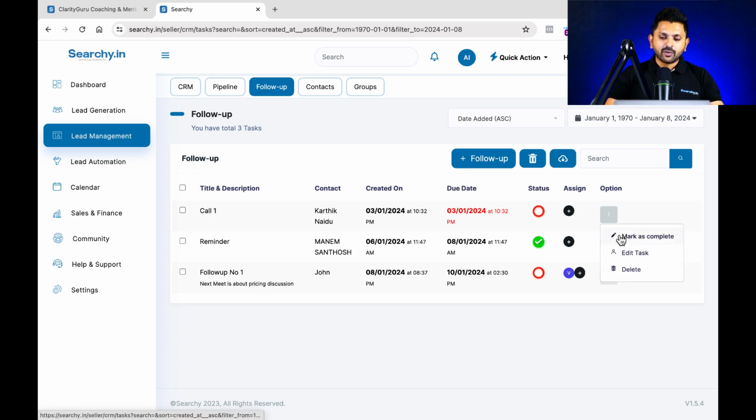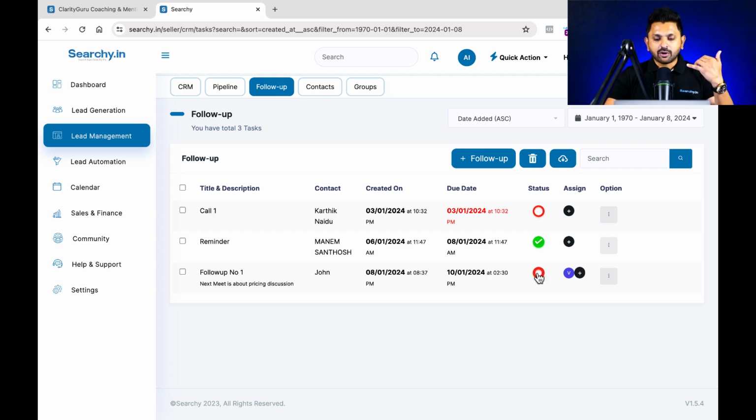So with this particular inquiry, you'll have an option here, and after the follow-up is done, you can mention this. So I called on the 10th. I gave a call to John and said, hey John, this is the pricing, and we had a discussion. Okay, I finished the meeting, I finished all of them. Then I straight away come here and click on tick. The moment I click on tick here, this particular follow-up is completed.